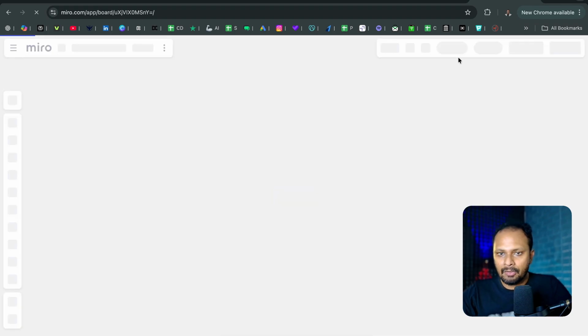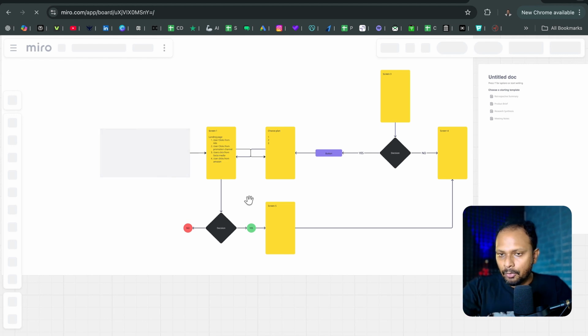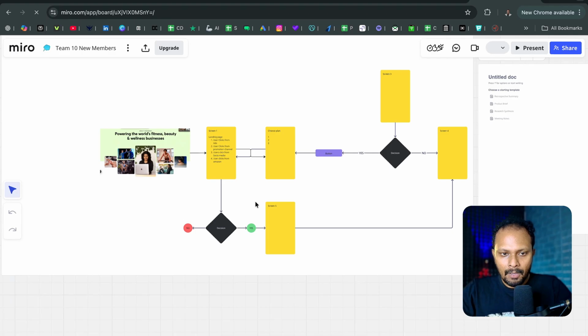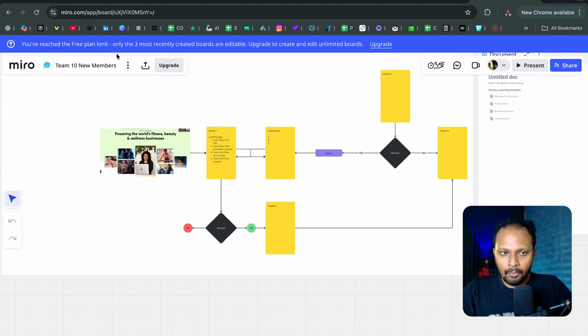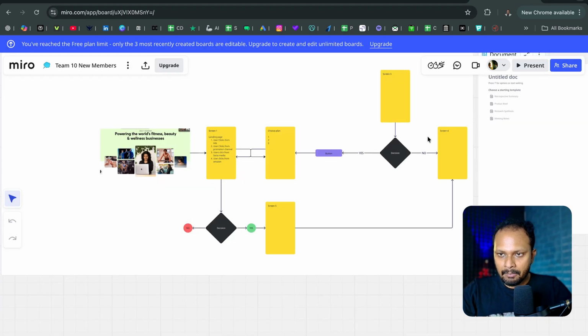Let me also show you, if you're someone very new to design and not sure how to create the wireframes. In fact, you could remember this chart we created for our user flow journey. But now what I'm going to do is use this option. Just a second. I don't need to upgrade. The free version is also available.